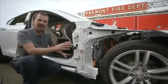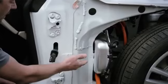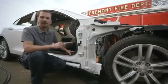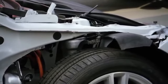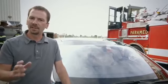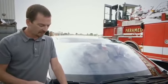So we're going to have the guys come in and make some cuts in the A-pillar. They're going to get as far through the pillar as they can, and then we'll have them go up and make their relief cuts in the upper rail and the body structure in the front end. Let's take a look at the body structure in the front of the vehicle. It's a little different than what we're used to, so we've got to make some different cuts.